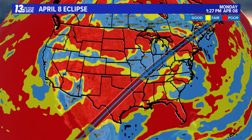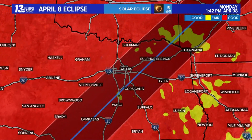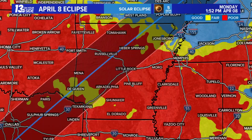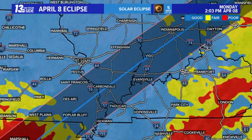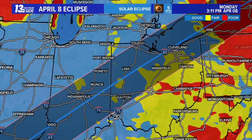Let's get right to the eclipse map. We'll show you that the areas yesterday that were a little bit clearer to the south are going to have some high clouds across Texas on up into portions of Arkansas. It was going to be mostly clear there. The clouds are coming in a little bit earlier, but clear skies is from southeastern Missouri all the way up into portions of Illinois and Indianapolis area. But once you get to Cleveland, you start to run into some clouds.